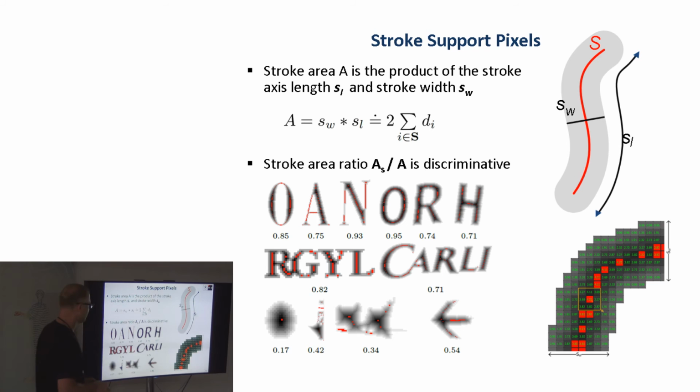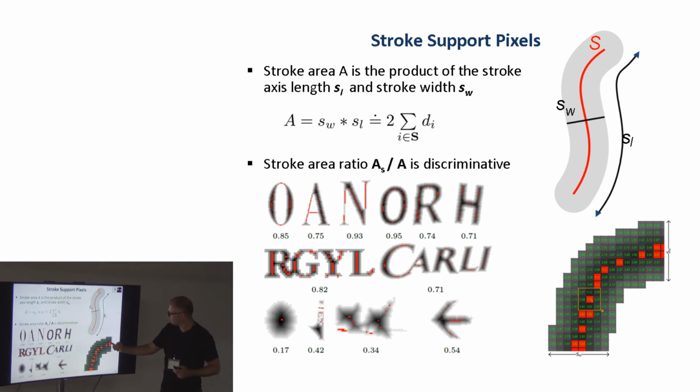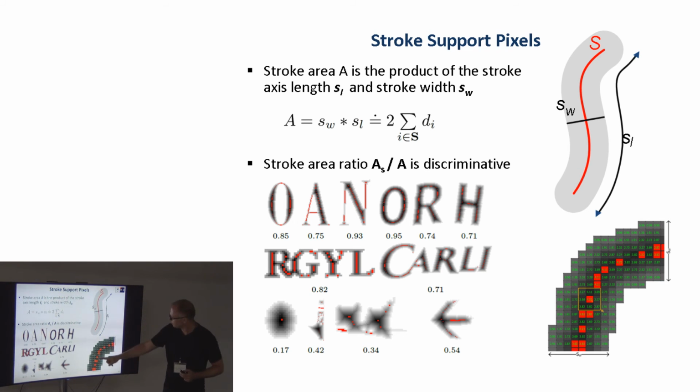The stroke support pixel is this. Basically, the idea is that you do a distance transform, and you detect where the distance in the stroke is where the distance is maximized. So, for example, these red pixels show local maximum with non-maximal suppression, where the distance to the edge of the stroke is. And the idea is that the stroke length times the stroke width should be the area, if this is really a character. And that's what this represents over here.